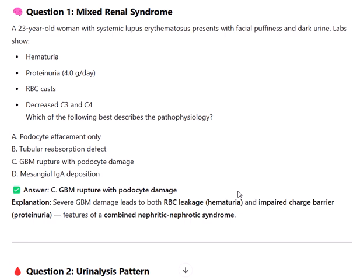Question 1. Mixed renal syndrome. A 23-year-old woman with systemic lupus erythematosus presents with facial puffiness and dark urine. Labs show hematuria, proteinuria of 4.0 grams per day, RBC casts, and decreased C3 and C4. Which of the following best describes the pathophysiology?